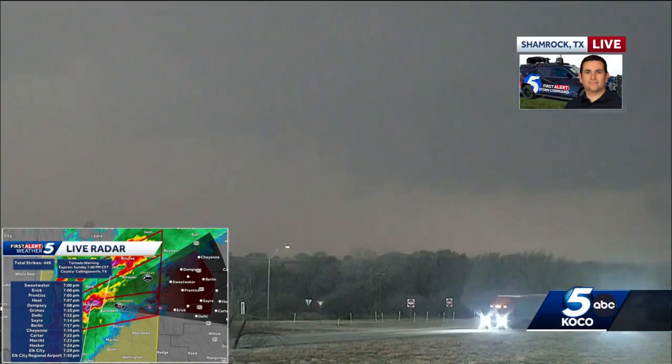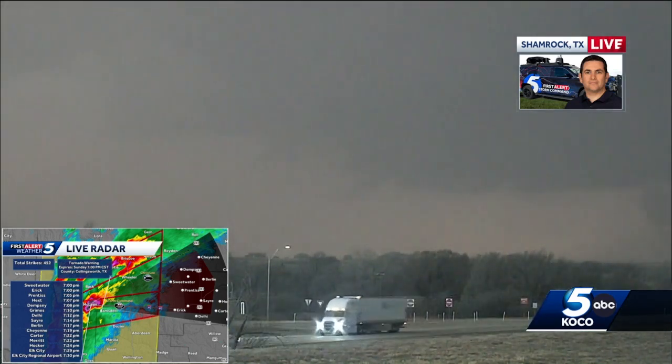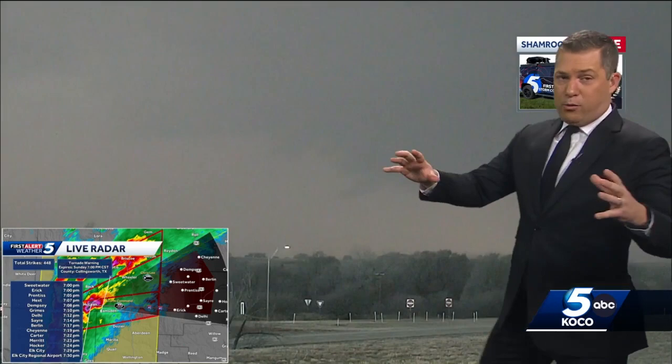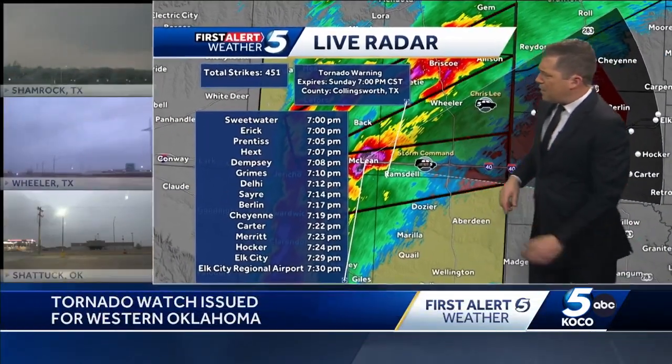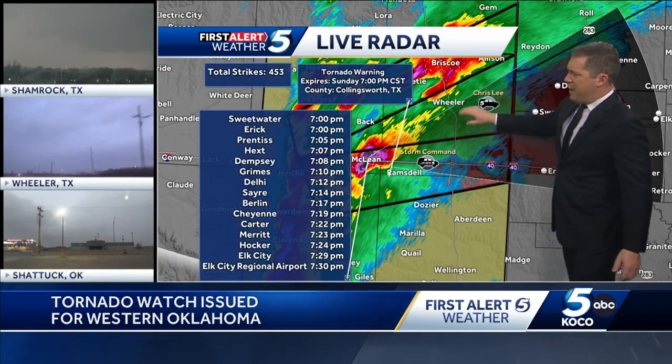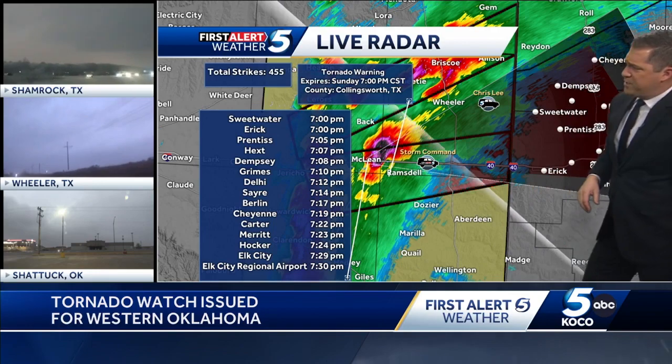We are also watching for other storms that are moving out of the eastern part of the Texas Panhandle into western Oklahoma, and those too will likely have a tornado risk as well. So this entire line, we're going to see these embedded circulations within them, but right here, Michael is on this warning. Here's Chris Lee right now, again, up near the Wheeler area. Let's check in with Chris right now. Chris, give us an update on what you're seeing.